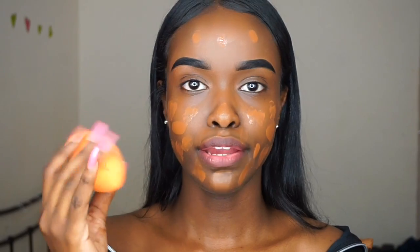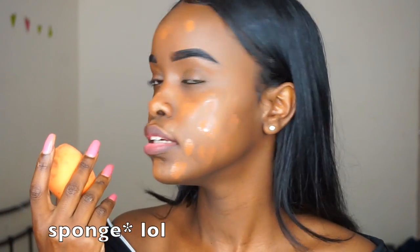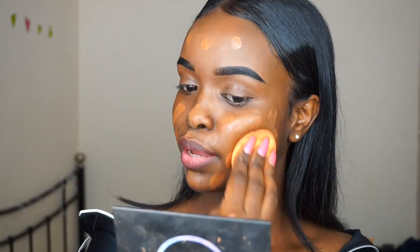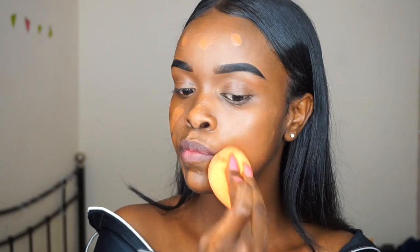Anyways guys, so this is a matte foundation, so I need to hurry up and blend this. Gonna use my Real Techniques buffing brush. You guys can see it better now, actually. So that is how it looks on my skin. But when I blend it out, it's gonna be cute. So this is a mattifying foundation, guys.